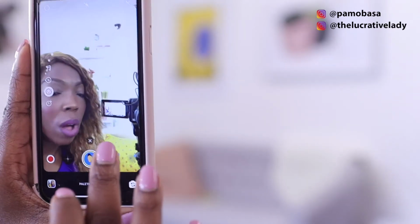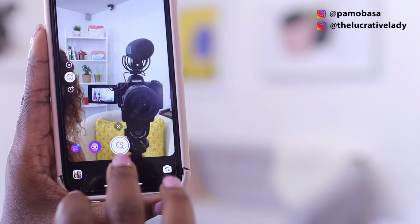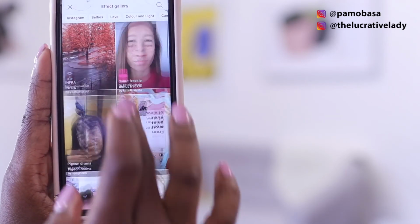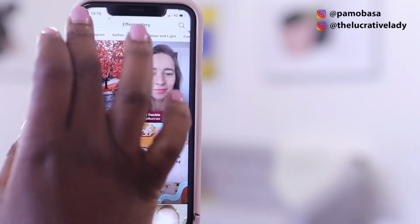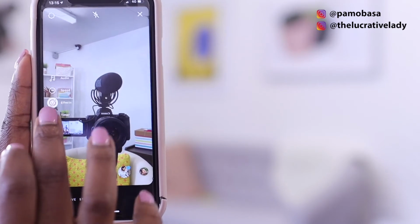If I scroll all the way to the end, you can then browse loads of different effects. It's going to show me what effects you can browse. Here we are. You can browse loads of different types of effects over there. So I'm going to cancel and just go back. So, effects. Now, the other thing you can do is timer.